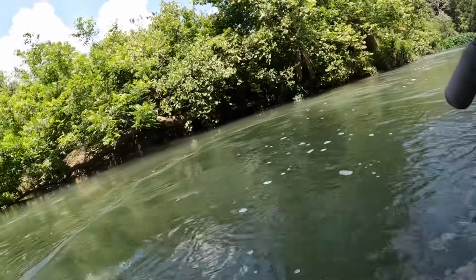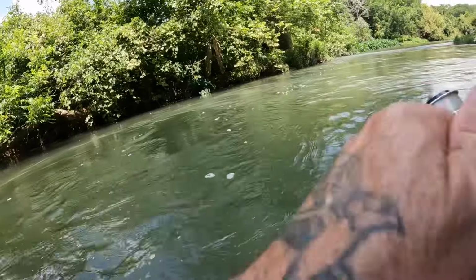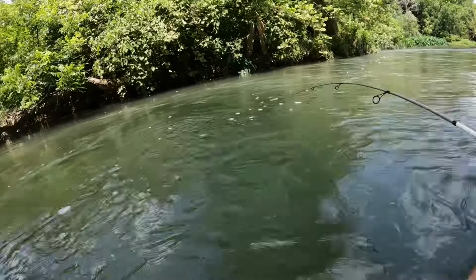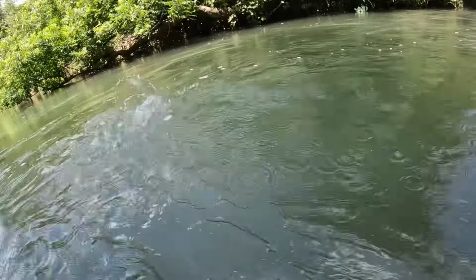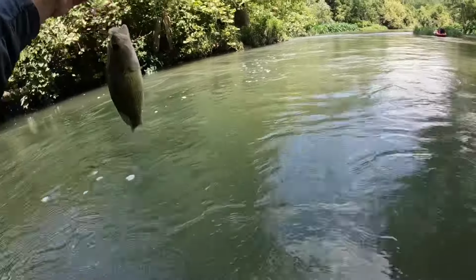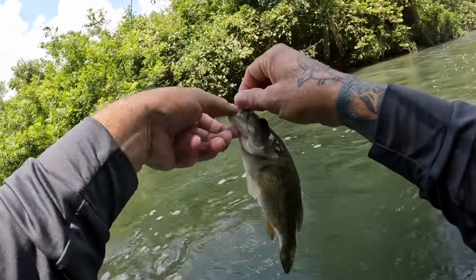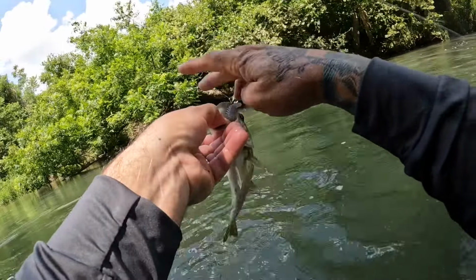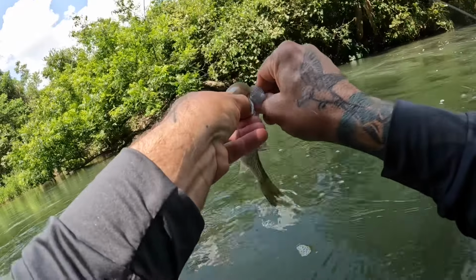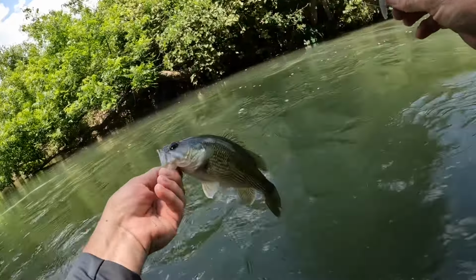There's a fish. There's a fish right in the edge there. Not quite in the shade part, unless he comes out of the shade. Oh yeah, beautiful fish. Look at this guy. All right, finally a fat little fish. He's short, but he's fat. Yikes. Short and fat. Awesome. Fun little catch though.